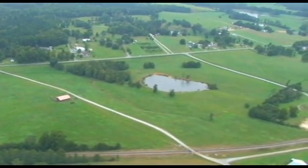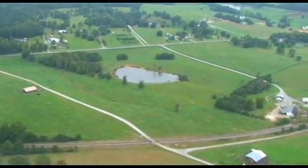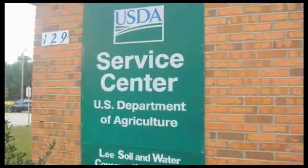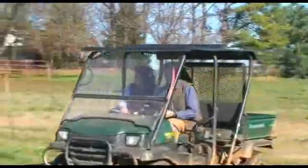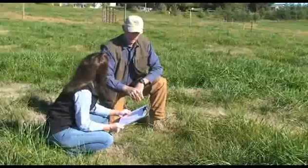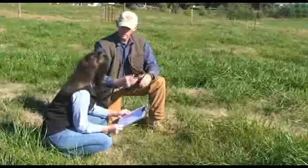Prescribed grazing can bring tremendous benefits to your livestock operation. The NRCS, along with your local Soil and Water Conservation District, are ready to answer your questions and provide you with technical help. Get in touch with an NRCS representative today.